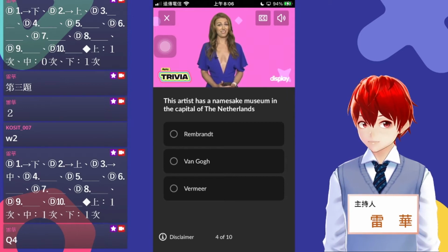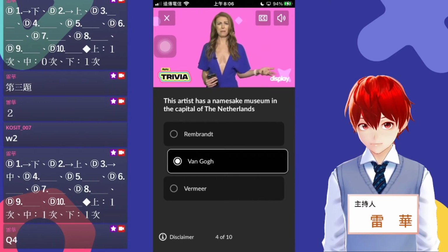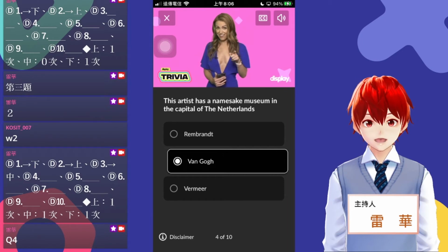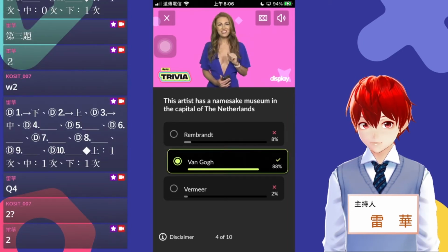Yeah, this artist has his own museum. He's got exhibits all over. He's in pretty much every major museum. But you know what he didn't have? Well, his ear, for one thing. Yep, you heard that correctly. He cut it off. But also, recognition.